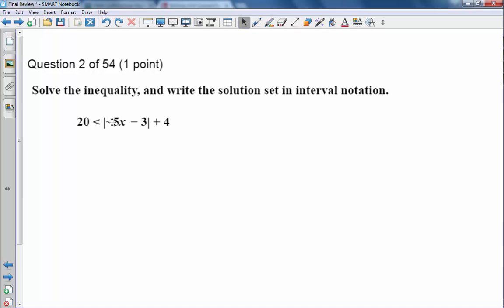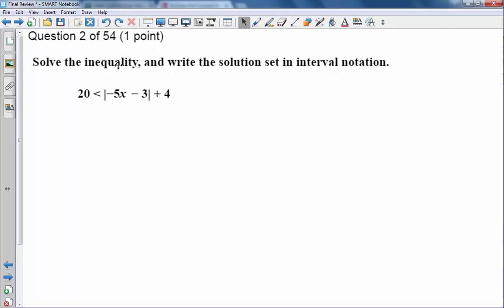Solve the inequality, write the solution in interval notation. Again, I see the word solve. That means I need to get to x, get it all by itself. Let's see, scan, what is around x? Let's see if we can get rid of them quickly. Yep. 4 is around x. You see -5, -3, absolute value, 4. There are 1, 2, 3, 4 things to get rid of.